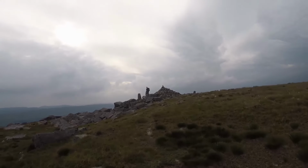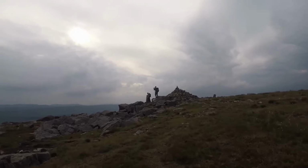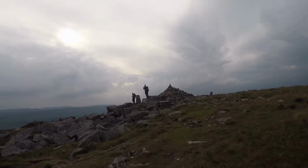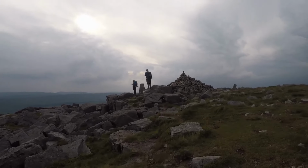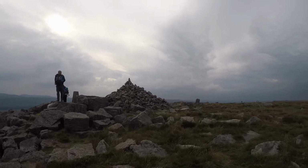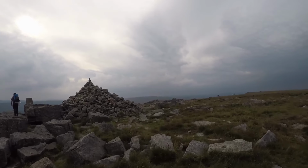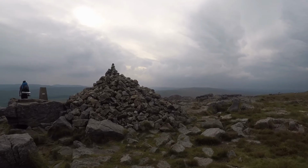Happy days. Well, here we are. Great Whernside summit and the trig point. So 9.5 miles, we averaged about 2 miles an hour, which is not too bad considering some of the paths we've had have been a bit on the boggy side. But yeah, we're up now, so we're going to look for a nice spot to pitch.